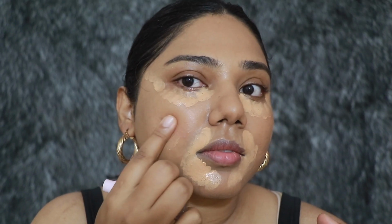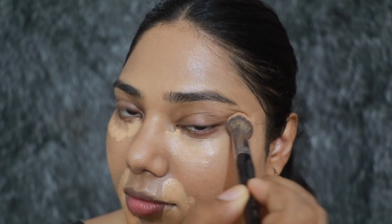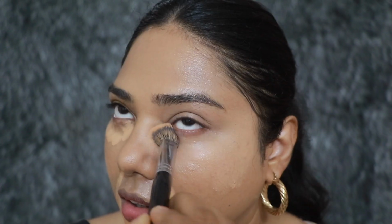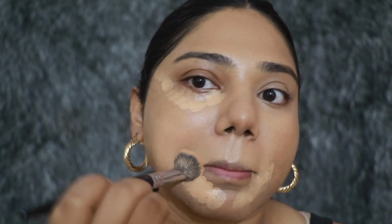Anyways, moving on to the demo, as you all can see, I only took one pump, and it just covers up my under eye darkness, my imperfections really well. For one pump you'll get almost medium coverage. You can use 2 or 3 pumps to give complete full coverage look, and it still looks very skin like. It's creamy, it's very lightweight on the skin. It also blends effortlessly. You don't even have to put any efforts into blending this concealer. It just blends by itself.